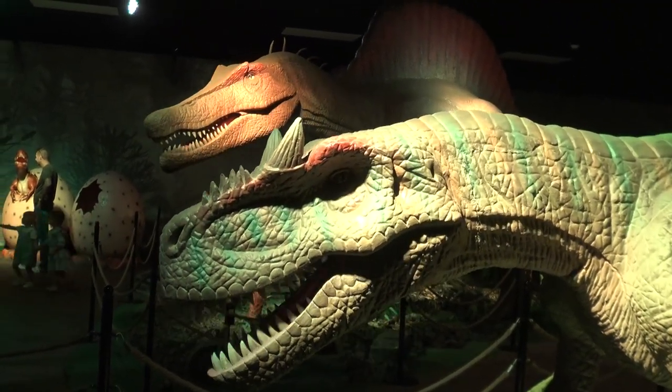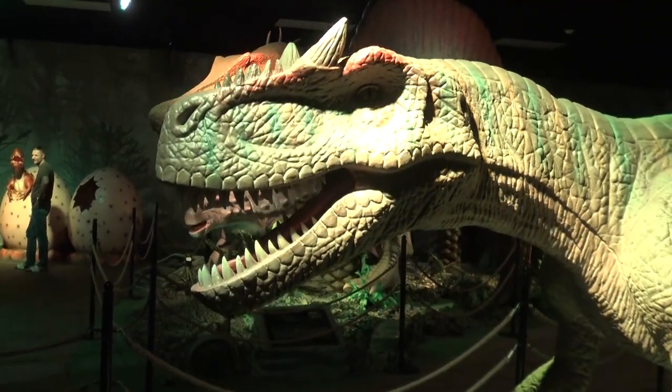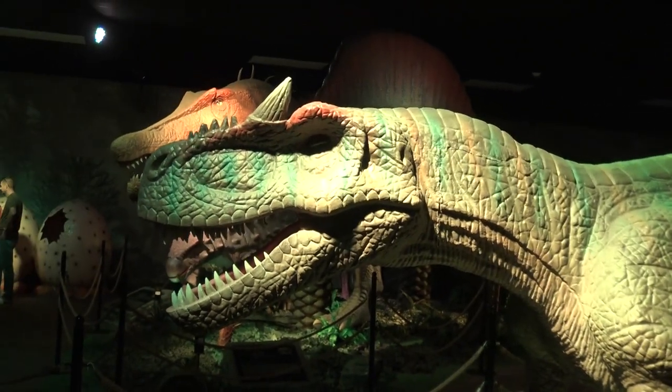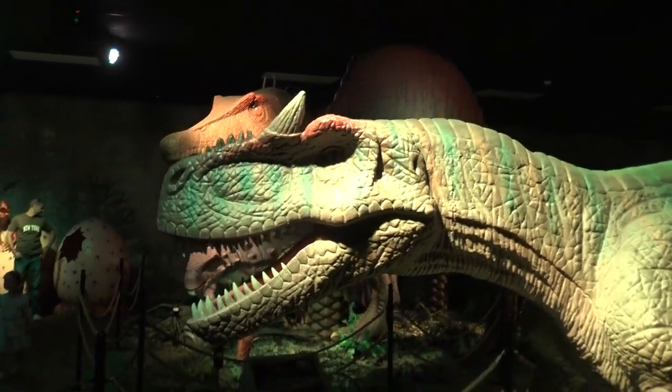An Allosaurus. It's funny, his name means different lizard. He is a different lizard.